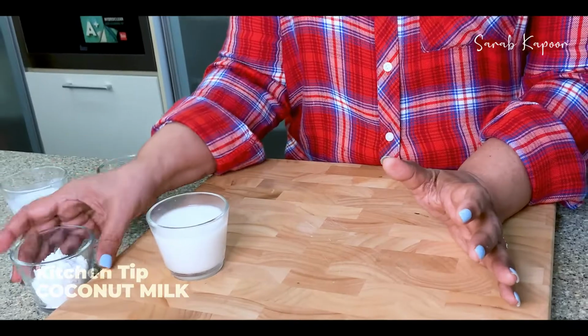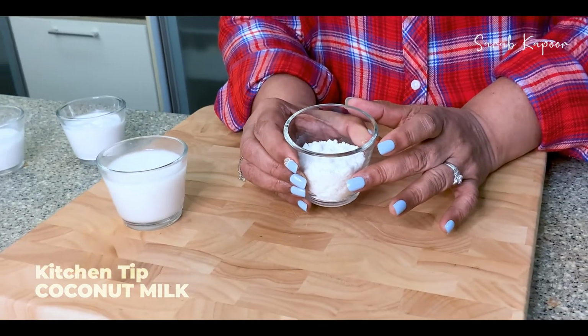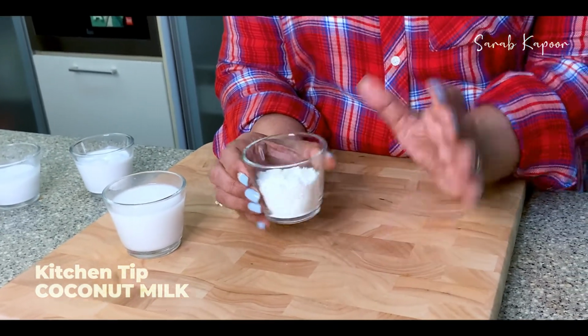Then we also have coconut powder. Now this is something, unless you're going camping, I wouldn't recommend. If you're going camping and you want to cook, you can take coconut powder, dissolve and make it in your curries. Otherwise, best is coconut milk. And if you can make freshly homemade with grated coconut, nothing like it.